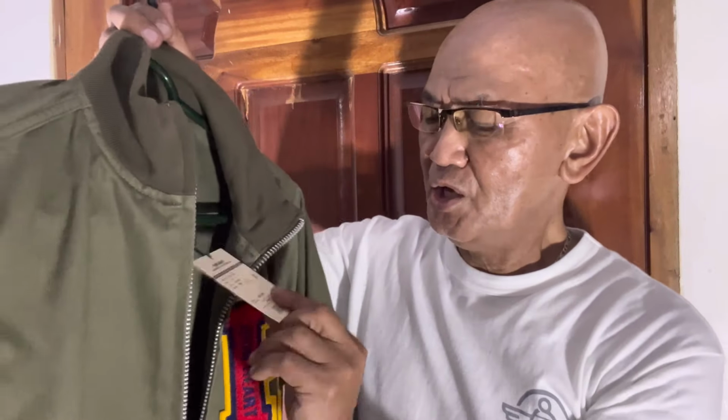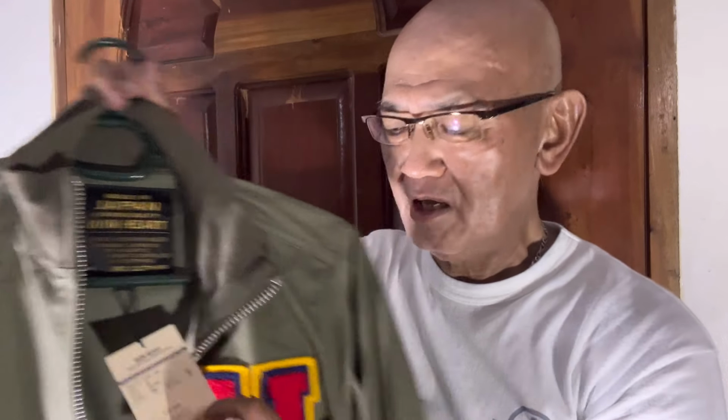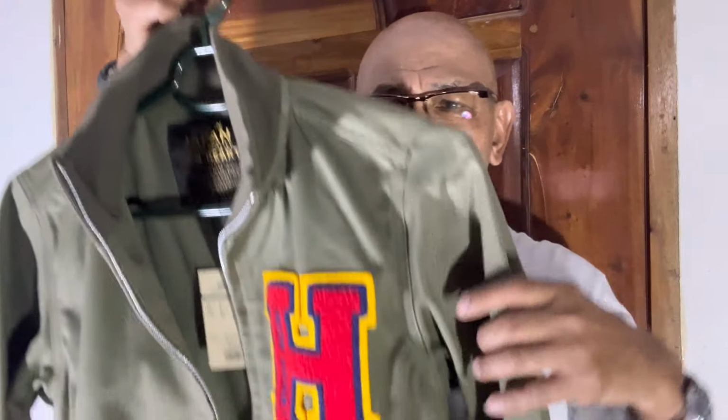So this is 29,000 yen, and then you add 10%, which is 2,900. So all in all, it is 31,900 yen. And if you convert that to Philippine peso, it's still cheap. It's about 12,000 pesos because the conversion rate is very, very low. And it is very nice to shop in Japan during this time of the year. So it's nice, and we will have a fit video of this.